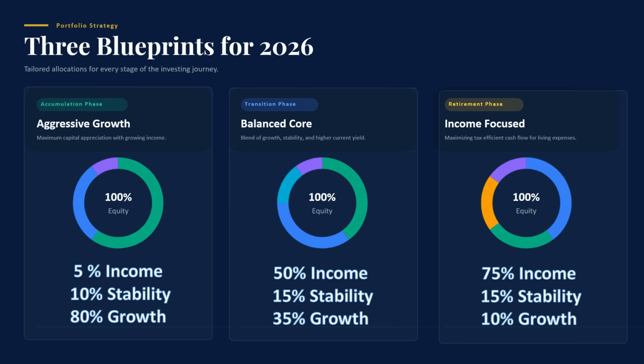And you can see now why I said the blueprint works accordingly and why you've got to work on your tax side of things. In the aggressive growth side of it, this would be your 20s, your 30s, and even possibly your 40s. You want 5% in income because you don't need the income. You want to build your foundation. You want to build your pot of gold. And you want 10% into stability, and 80% of your funds should be in heavy, heavy growth, which is going to be that VOO style application.